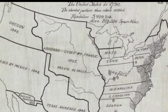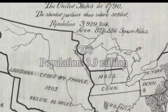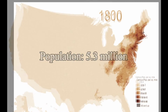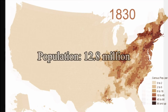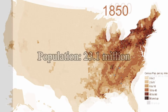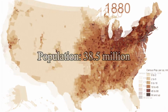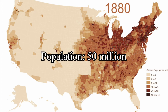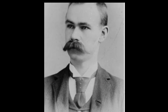The United States Constitution requires that a census be taken every 10 years of the population of the U.S. A tedious process, but necessary for deciding how many representatives go where. But as the population grew and as the country grew, it became increasingly difficult to complete the census. Until in 1880, the census took almost 9 years to complete for 50 million people.